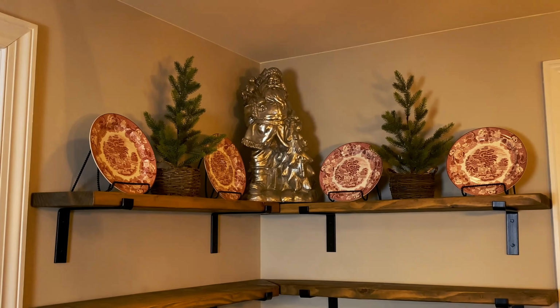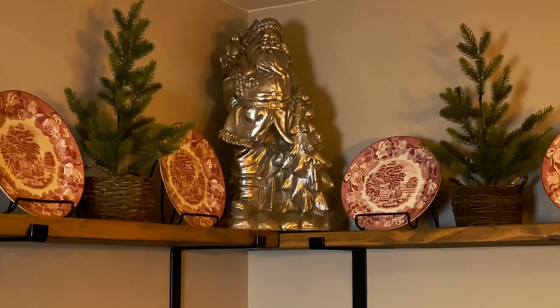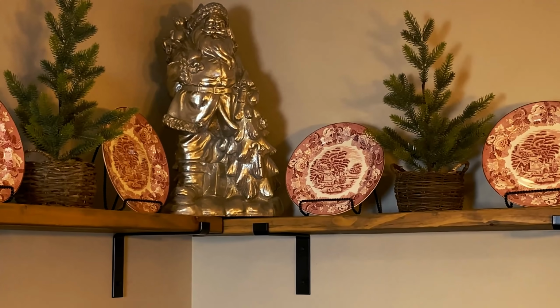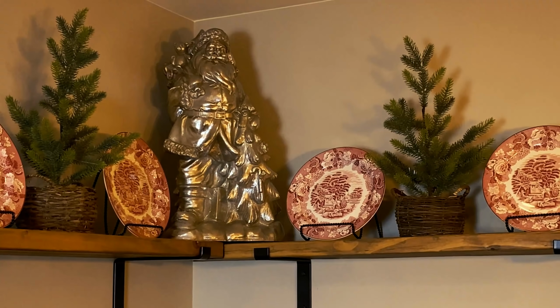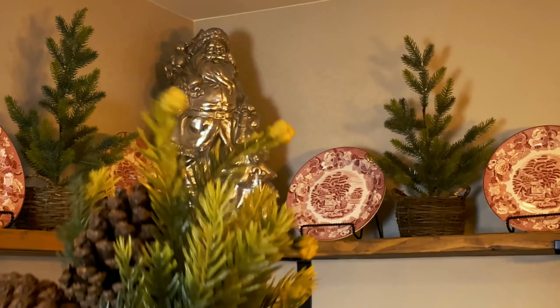So I added 4 plates up at top. The find was 5 plates on Facebook Marketplace. So you will be seeing me decorating with these much, much more because I absolutely love the red and white pattern. I placed them on plate stands from Hobby Lobby. My other set, I have the serving trays and the bowls and teacups, which you'll see here in a moment.